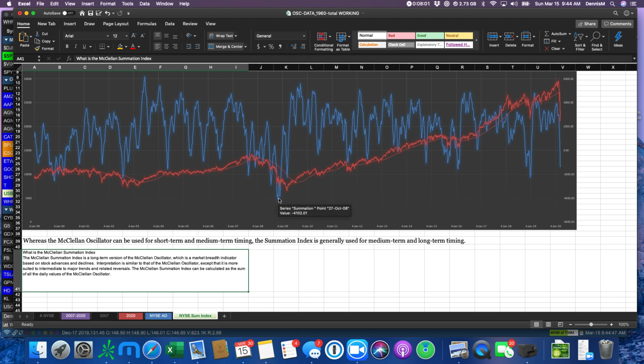Look back in 2009. January of 2009, when the Dow Jones was still moving down to its low point on March the 9th, the summation index started to turn positive before the market started to turn positive. So that will be the sign that we're looking for. Are there other examples? Right here, where we had this drop in the Dow Jones, and we saw the summation index turn up right about the same time as the Dow Jones turned around.